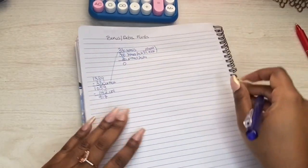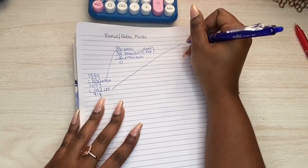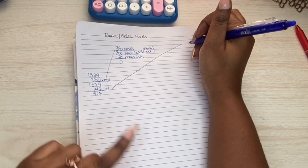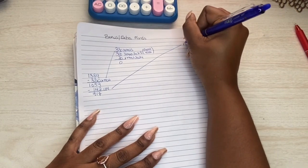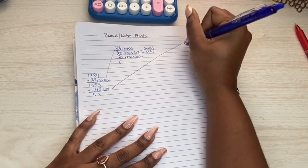So utility sinking fund is basically just for the wintertime, when things get really cold and the bill is a lot more than I can afford to put into my bi-weekly budget. I'll have that extra savings to put any extra money that I need towards. Did I say that backwards? I don't know. You know what I mean.